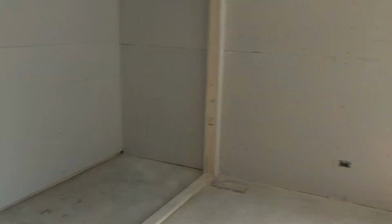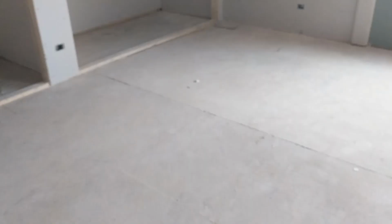Their bathroom. The washer and dryer will go here. A hallway closet. And then here's the master suite with two huge closets and the ensuite bathroom here. This is just going to be an entire width shower, double sink, and of course the toilet back here. Go back downstairs.